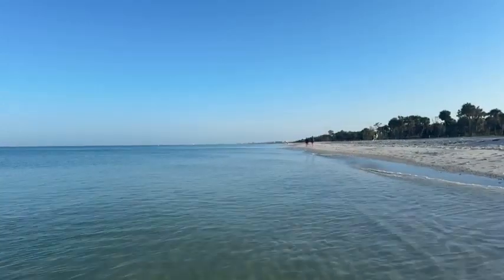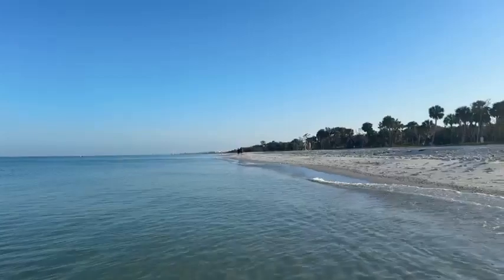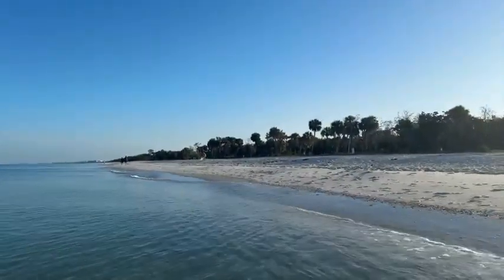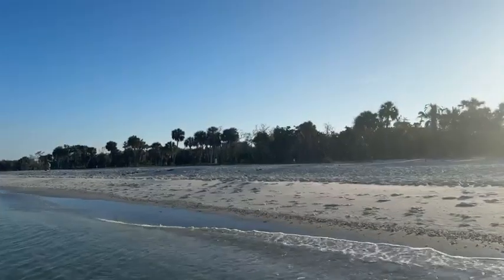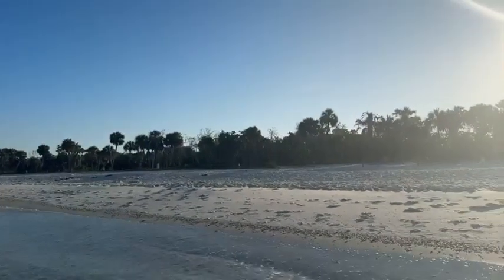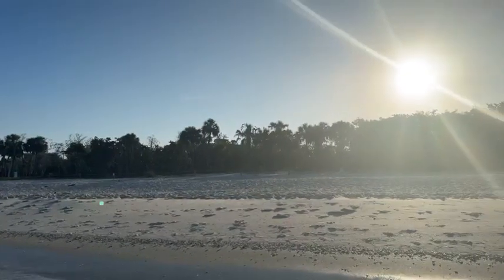One last look back at that glorious Florida sunshine. Now that we're past all the buildings, that's what I love about this park. No condos or houses, just me and Mother Nature.